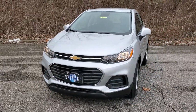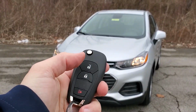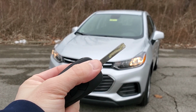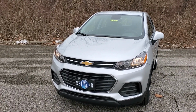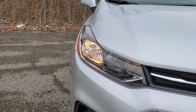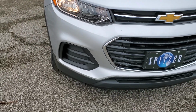All right, we'll start out up front. Before we even go inside, let's talk about key fobs. You get two of these: unlock, lock, panic button with a switchblade. That is the standard key fob for the LT as well. But then you also get these halogen reflector headlamps with daytime running lamps, though not LED. These are just your base headlamps.